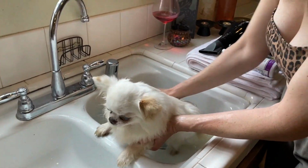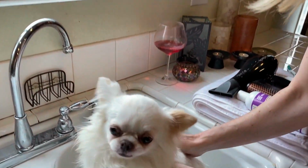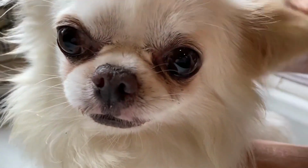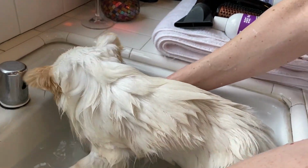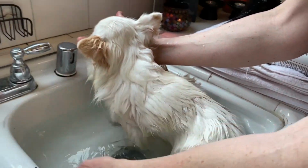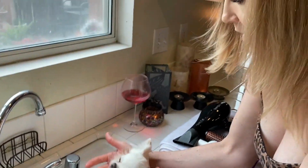So I don't want to get his face wet, so I'm just going to wet his fur and, of course, talk softly to him all the time, let him know everything's okay. We're just going to try to wet every part of him except for his face. We don't want to get his face wet. You can get a little bit of the back of the head. That's fine, but you just have to think that any part of him that you put shampoo on, you have to rinse it really, really well because you don't want any soap to be left behind.